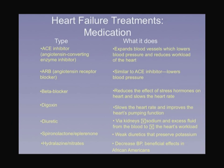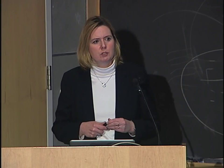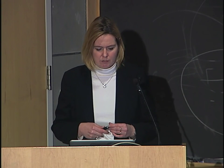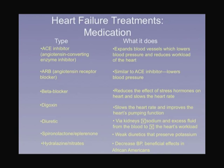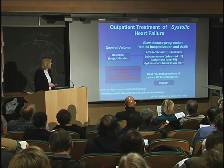And then there's spironolactone and a similar agent called eplerenone. They're weak diuretics. They're potassium sparing, but they also inhibit or block the effects of this potent vasoconstrictor, angiotensin, which can lead to fibrosis in the heart and worsen heart failure that way. And then there are the hydralazine and nitrate combination, which in particular in African American patients, they lead to an improvement in symptoms and survival. They're also vasodilators.